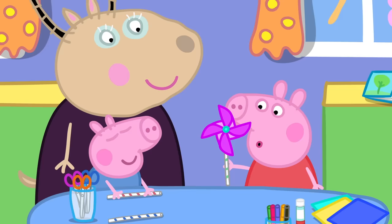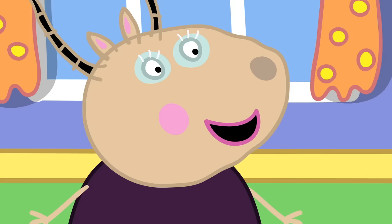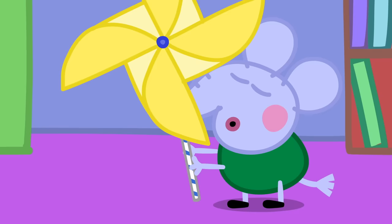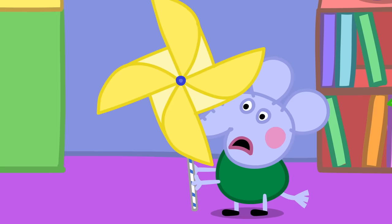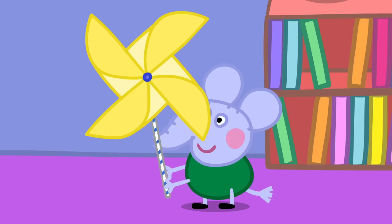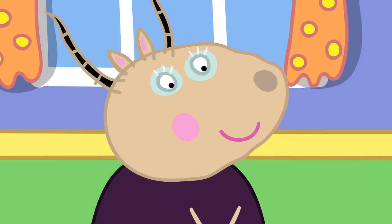It's a spinny windmill. Is everyone's windmill spinning? Yes! Yes! Yes! Mine's not. Edmund has built a big windmill. I can't blow hard enough. Maybe if we all blow together. Wow! It's as big as Mr. Bull's windmill. Let's go and see how he's getting on.